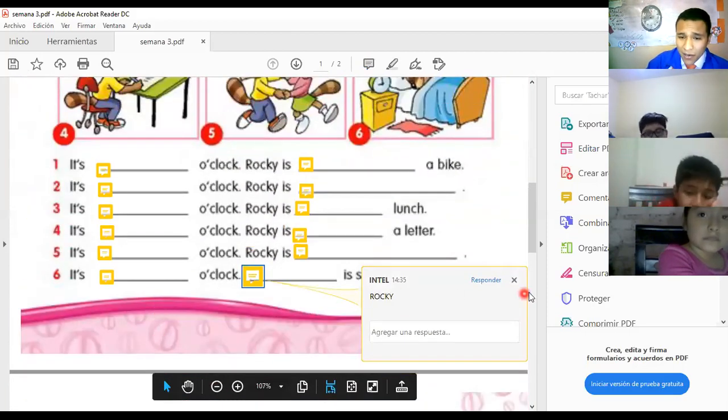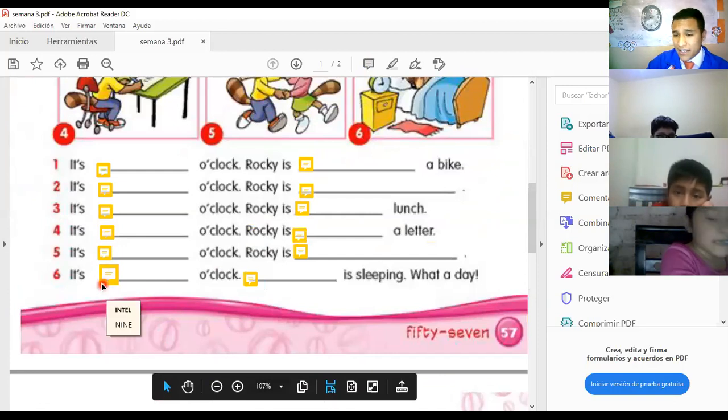Joaquín, please. Joaquín. Help me to read, please. Number 6, Joaquín.